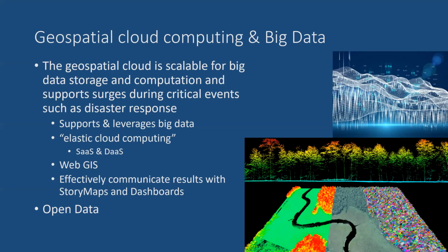WebGIS is another term that's commonly used. And then communicating results from these types of cloud computing analyses is commonly done these days with things like GIS story maps and dashboards, as I've already mentioned. And it all kind of leads to the concept of open data, where a lot of data is available and often freely available through cloud computing environments.